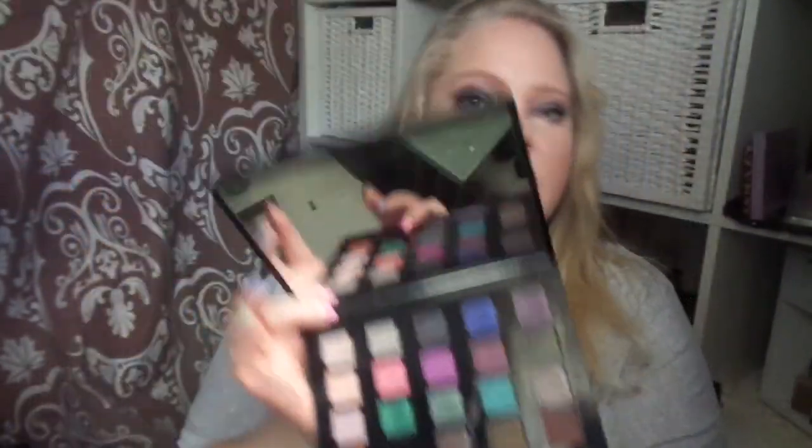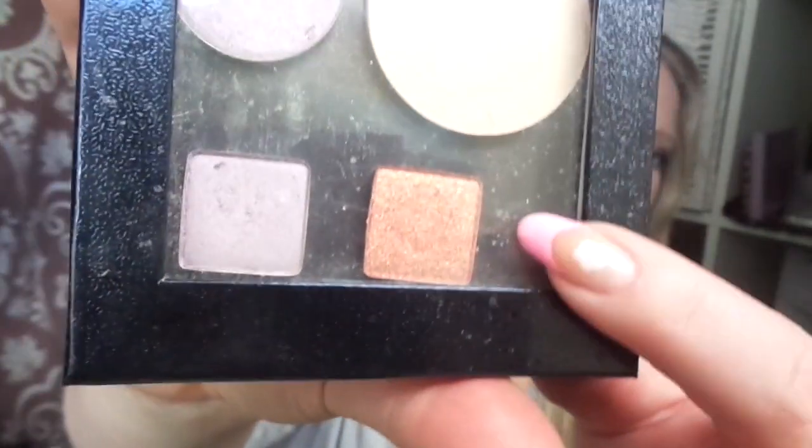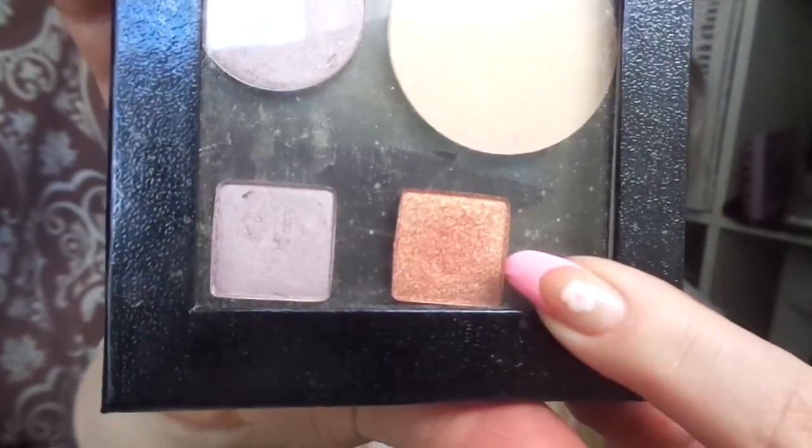But this will be my focus palette from now and a month ahead. I have the Flame eyeshadow in this palette. Is this one here? Someday I will maybe glue it back. We'll see when I have time for that.